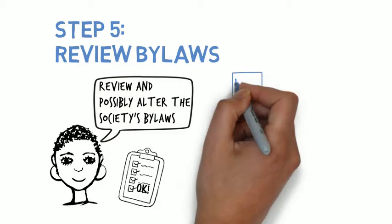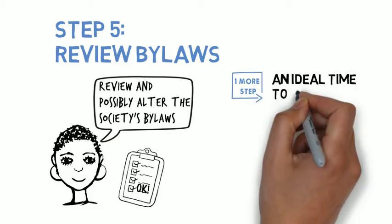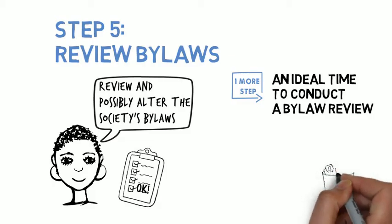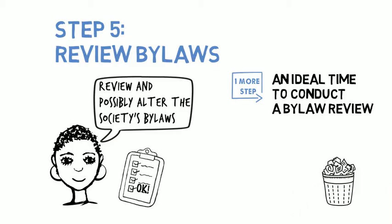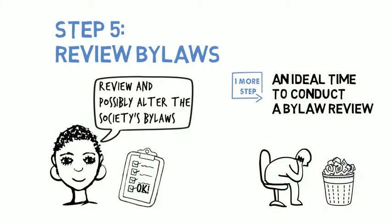There is one more step, though, that is highly recommended before filing a transition application. This is an ideal time to conduct a review of your society's existing bylaws. Any provision in your society's bylaws that is inconsistent with the new Societies Act has no effect. The matter is governed by the new Act. Having bylaws that are inconsistent with the new Act is a risk. Effectively, you can't trust your bylaws between November 28, 2016 and when you conduct a review to ensure that they are harmonized with the new Act.